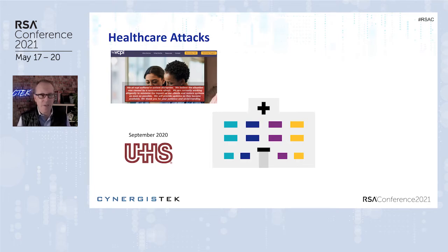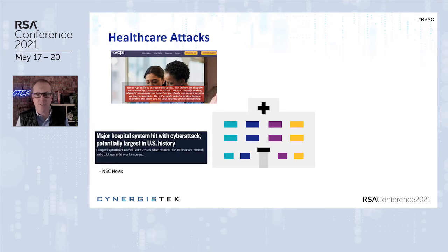They spend time picking targets. So when UHS was taken down, this impacted around 250 of their 400 locations in the middle of a pandemic, taking out their entire IT system, including the phones. The adversary was knowingly attempting to take down an entire system, knowing that they would have a catastrophic impact on patient care across the entire system.